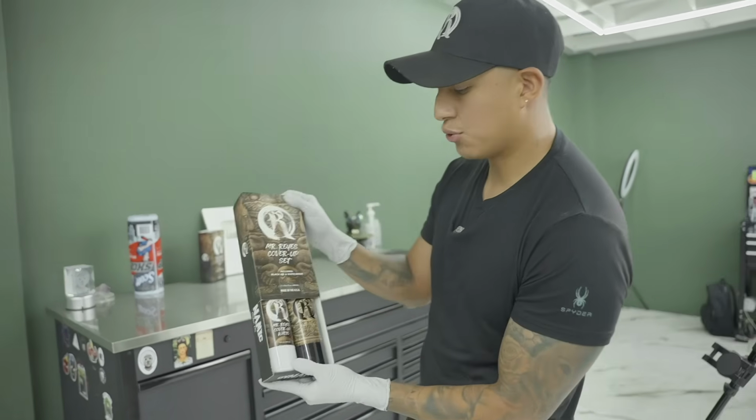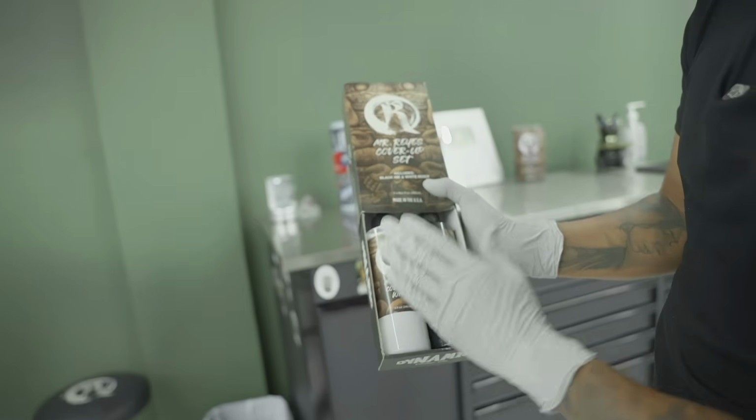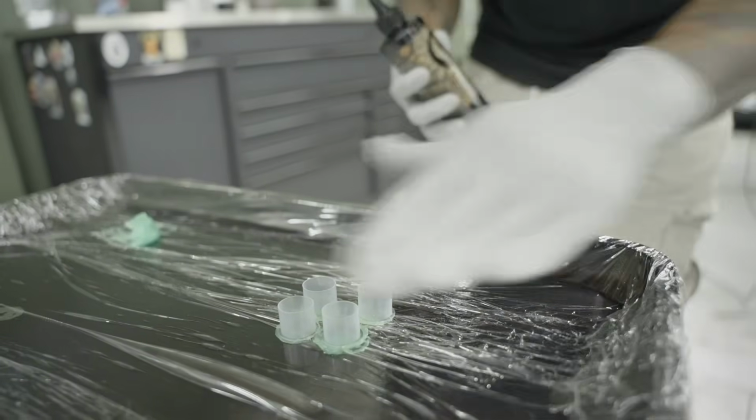And it is going to have 2 colors, which is black and white. The black and the white are the perfect combination to mix them together because the black is super thin, the white is extremely thick. And this is how my setup looks like.